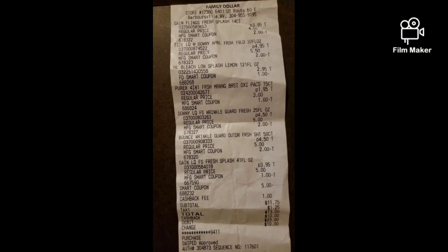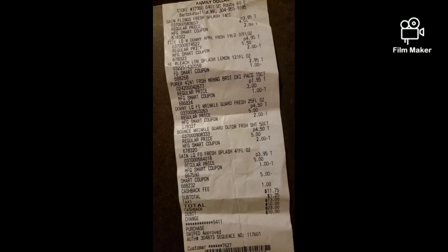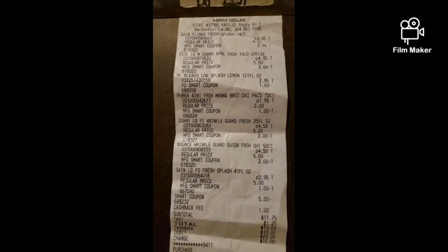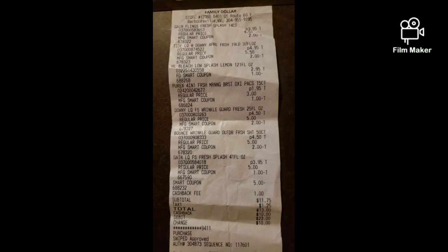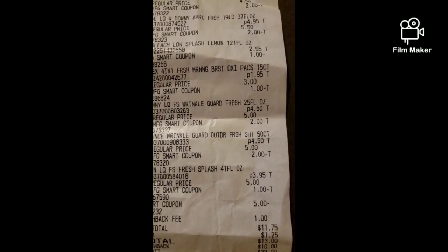Now, considering the products that I got, it was all good products, like the Downy Wrinkle Guard, the Bounce Wrinkle Guard, the big box, a 50 count Gain Fabric Softener, Tide Laundry Detergent, Purex Pods, and also the Gain Flings. So that's a good savings to me. And yeah, it was $11.75, as you can see.